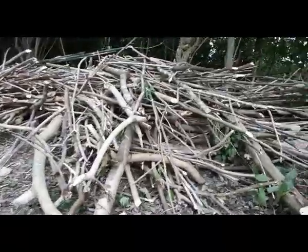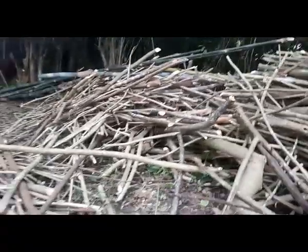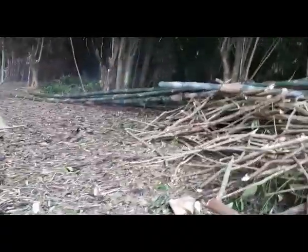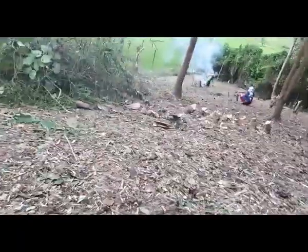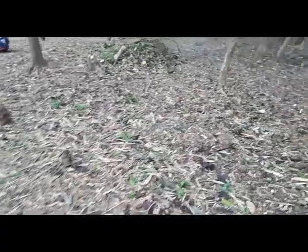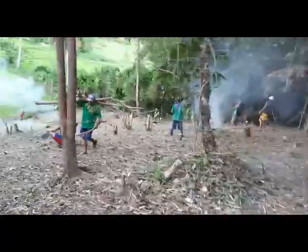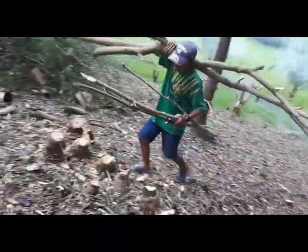So much of those trees that has been cut off, they are useless actually. So they are good in making charcoal. And the bamboo has been cut off. This is it. And that is Junald. See, he is working hard. See?